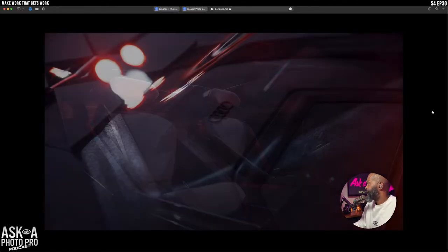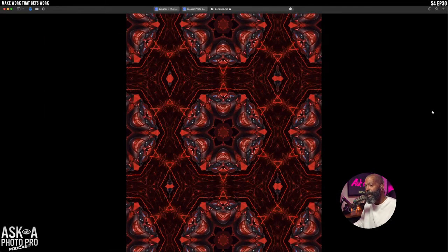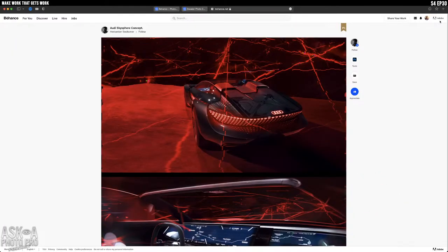Look at this car. Wow, Audi's doing big things. And this car photography is inspiring. Really, really great.